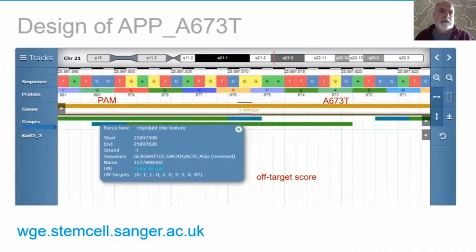So to talk a little bit about how we design these projects, I've just shown you one example of the mutation in the APP gene, the A637T mutation, which is a single nucleotide change, which changes alanine to threonine. So we can go to that site using this tool, WGE, and identify guides that overlap this site. And what you'll see here is there's just one guide that overlaps the site, which is shown here.